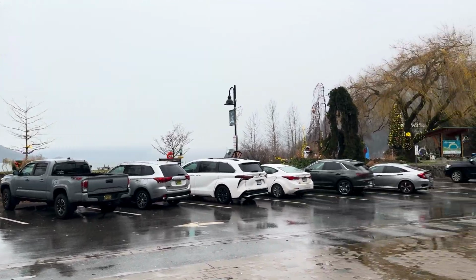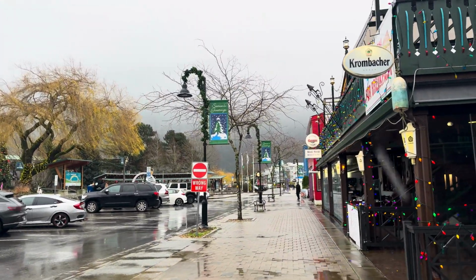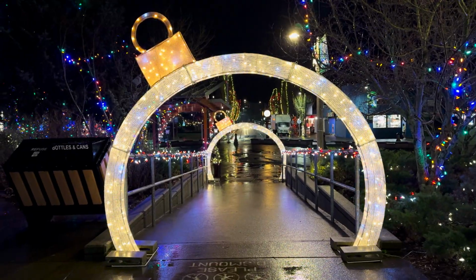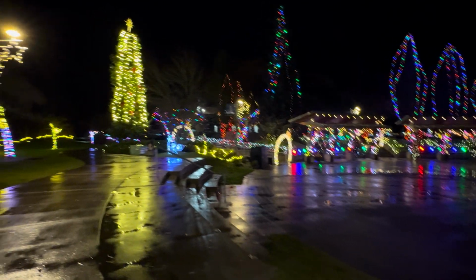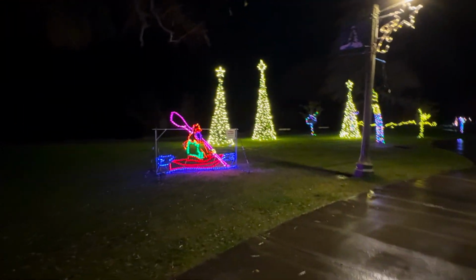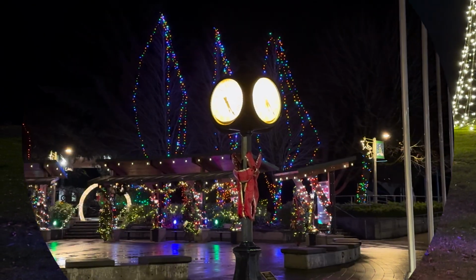It's cold and rainy outside. We visited other stores and waited for sunset. We were walking around the park looking at the Christmas lights. It looked very beautiful beside the lake and we really enjoyed it.